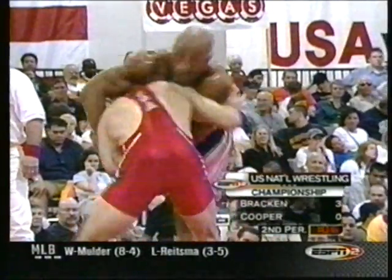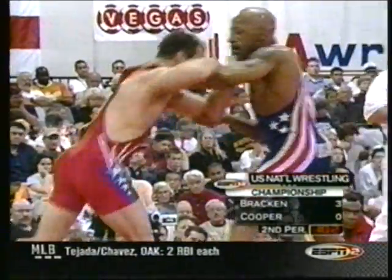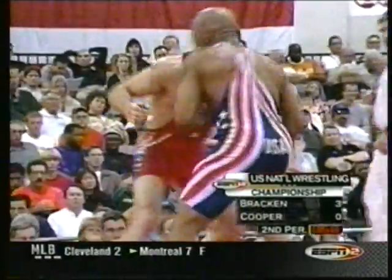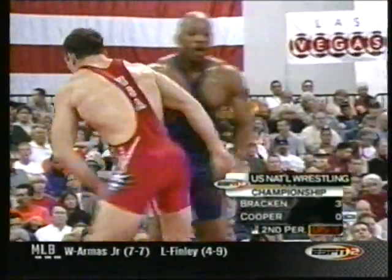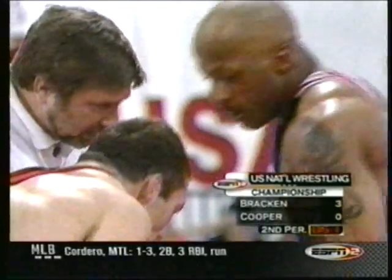Down to 1 minute. Bracken seems to be in control of this match here. He picked up a nice 3-point move to go ahead. And now he's in a position where he really doesn't have to take any big risks, and he can win this match because of that. Yeah, it'd be nice if Kevin would give up a few points and make it a little more exciting, but I don't think we can expect Kevin Bracken to be doing that.